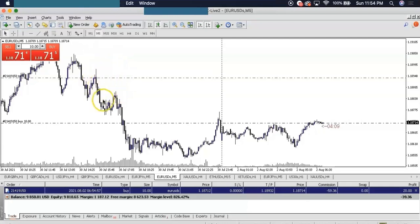Towards the end of last week, the euro dollar was in a bullish trend, and I believe that this is some sort of retracement. The signal that the market revealed to me made everything more clear, and I know for a fact that the market is going to hit that price.